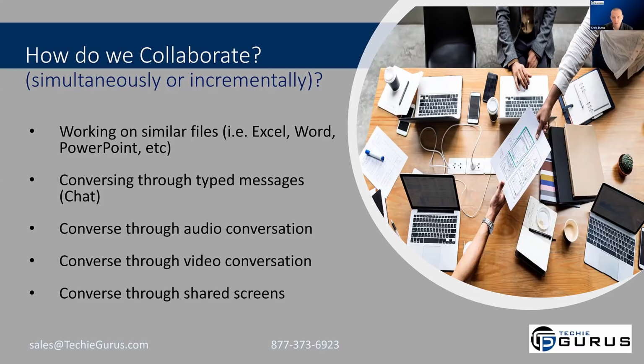You can then talk while you're modifying it, or you can simply hit the phone button, pop open and have a phone call. You don't have to do video. You can just do a straight direct Teams call, or you can do a video call. And then you can share screens in between. So if you want to collaborate in that way, you can share screens. You can even share individual applications. So if you've got a bunch of stuff open that you don't want somebody to see, you could share just PowerPoint, just Word, just Excel, whatever you need to share. You can do that very simply.